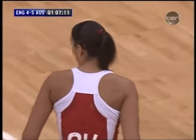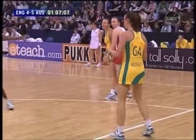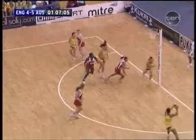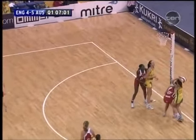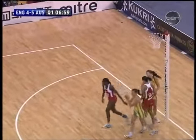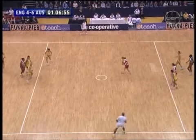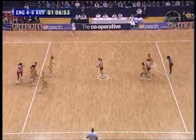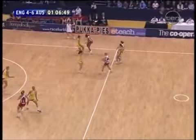And just as in Liverpool, there's very little to choose between the two sides. The lead exchanging hands. Australia managed to hold the lead twice in Liverpool, both times by only a goal. Now they have a lead of 2 goals. Yes, clever play by Medhurst there, swinging the ball across and making that move on the baseline.